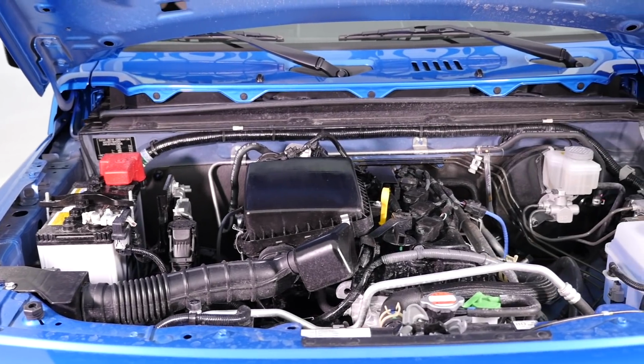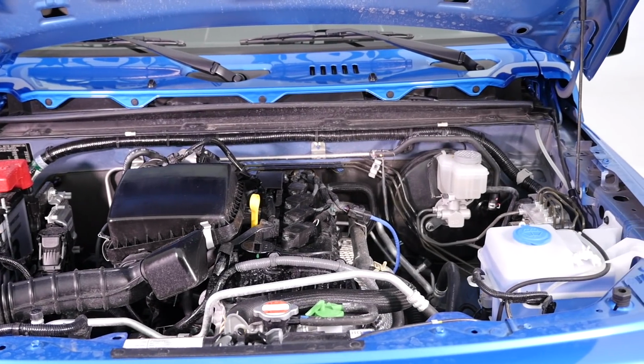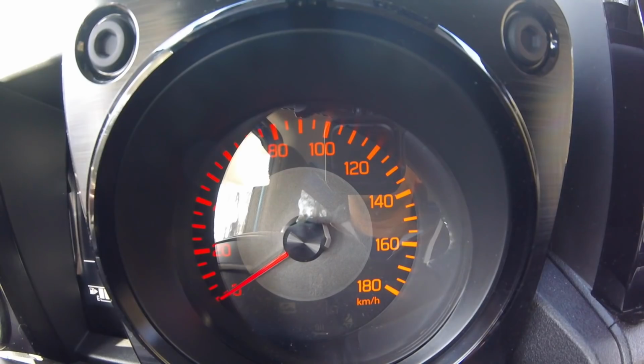All you've got to play with is a 102 horsepower naturally aspirated 4-cylinder petrol engine with just 130 Nm of torque and a body with aerodynamic properties of a garden shed. I tried to push her, but that's all she's got. No wonder Suzuki doesn't even disclose the official 0 to 100 km per hour time. My unofficial time is around 14 seconds.